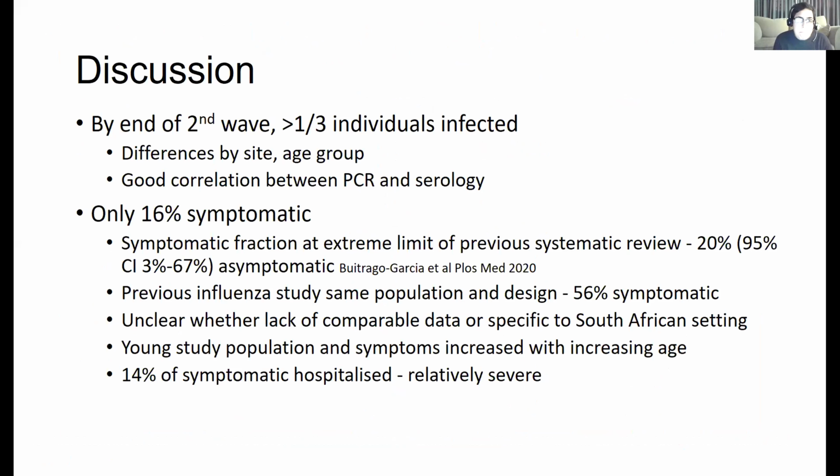So just in summary, by the end of the second wave, really a very high attack rate, more than a third of individuals infected, but with notable differences by site and age group, and a very good correlation between PCR and serology with this very intensive sampling fraction. Our symptomatic fraction was very low compared to the literature, and I've already mentioned that there aren't comparable data. No one's done a study like this, so it's not clear: is this a specific phenomenon in this urban and rural community of South Africa, or perhaps even extending to low and middle income communities, or is it something about our study design? Would you see the same thing if you did the study in the United States or Europe? Perhaps our young study population contributed, but I don't think it explains such a low symptomatic fraction.